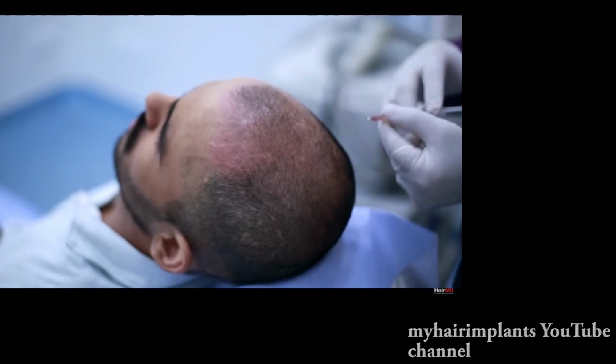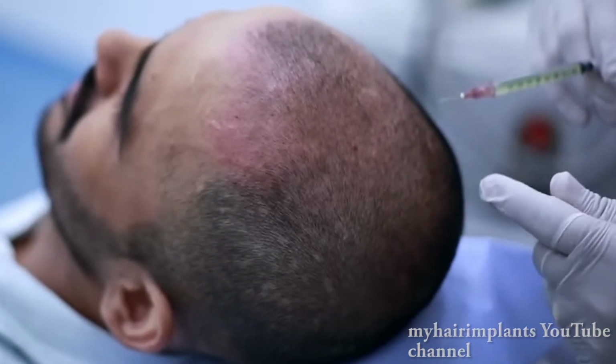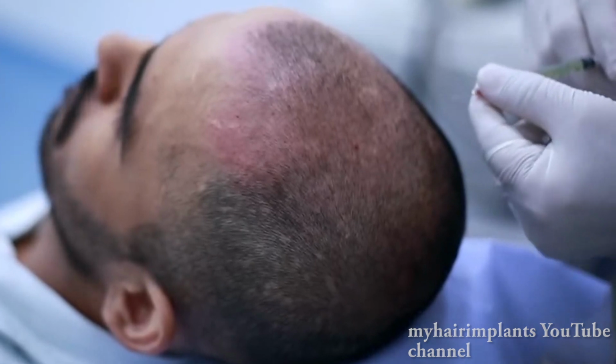So if you have a very large area, then it can be longer than 10 minutes. And usually a topical balm, so this is like a cream, is applied after the procedure just to prevent any soreness or any complications. And some practitioners also use an injection. They actually apply an injection into the scalp, which A, prevents further pain, and B, promotes better growth.